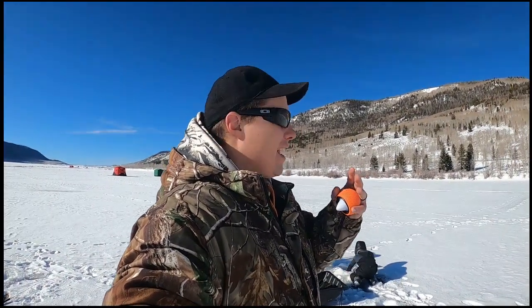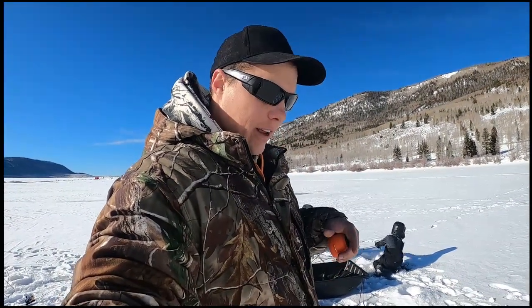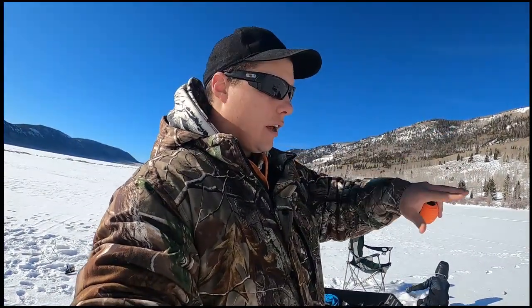So if you have a tent, that's great. Pop it up, and it makes it dark, and you can see the bottom. If you look down and out, you'll be able to see the weeds. You just want to be as close as you can to the weeds.